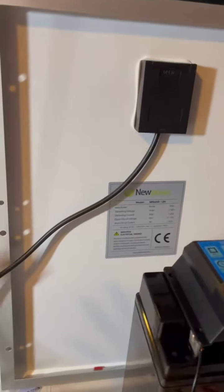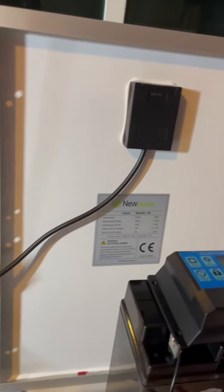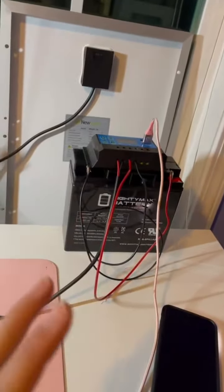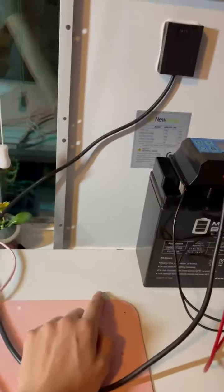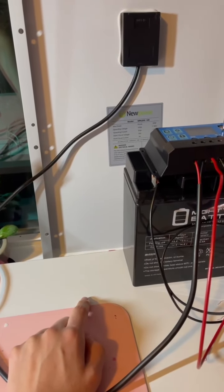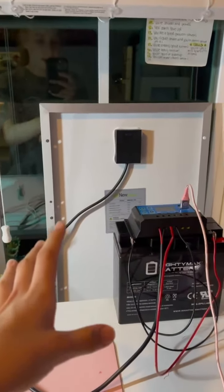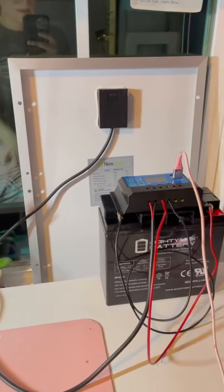So this is essentially what the charging station would look like. This panel that I am using is larger than necessary to just charge a phone. So there's definitely capability for this whole setup to be more compact by using a smaller panel. You just might need a mount to make sure it gets enough sunlight, but the benefit of having a larger panel is that it doesn't have to be mounted because it will receive sunlight easier.